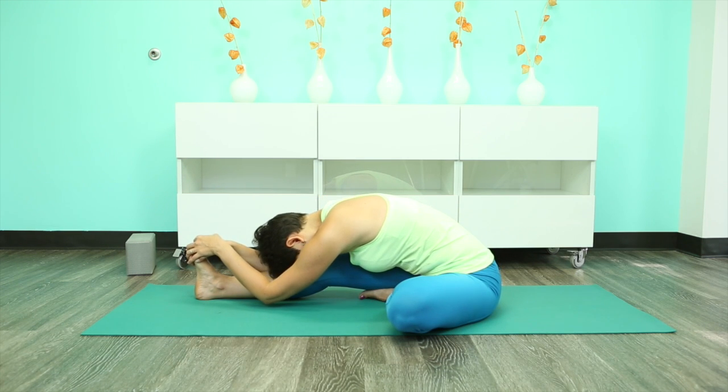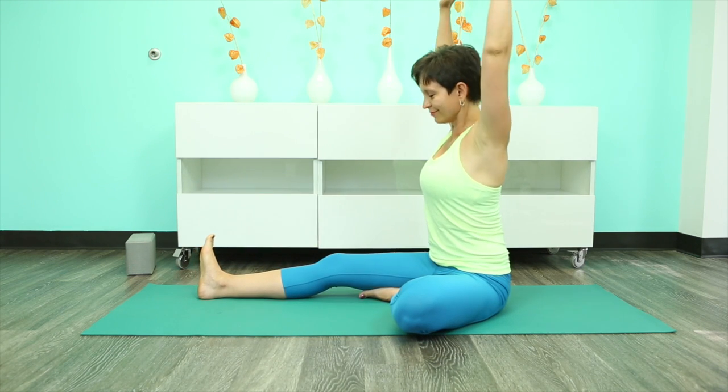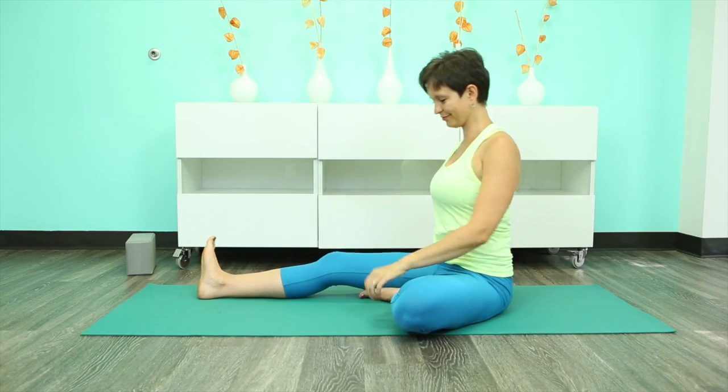And then with the next exhalation, bend down, relax your neck, relax the shoulders. Take a breath here. And then reach forward with both hands and go up. Bring your arms down. And we're going to switch sides.